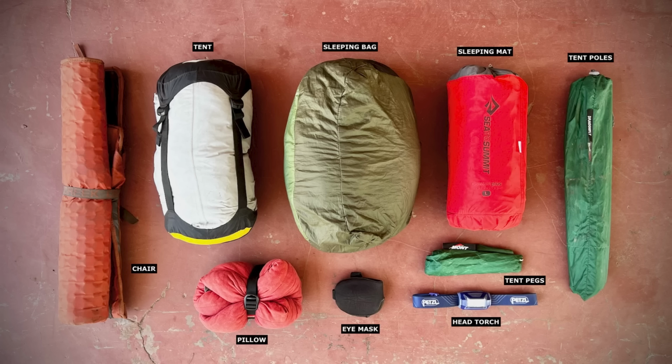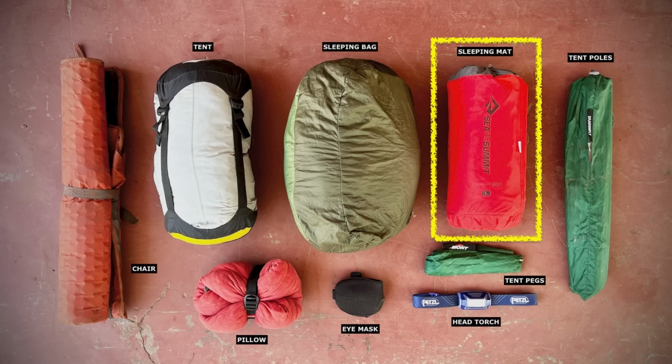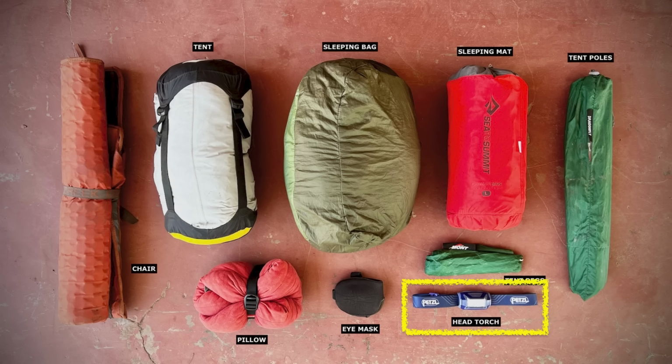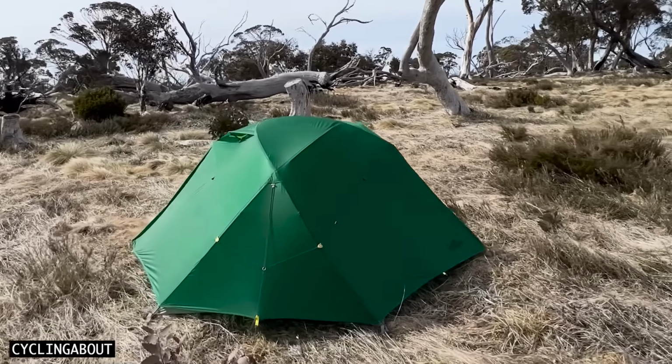My camping gear consists of a tent, sleeping bag, sleeping mat, pillow, eye mask, head torch, and chair. Laura and I camp more than 150 nights per year, so we need our shelter to be durable, spacious, and good in all weather conditions. Our Mont tent fits the bill perfectly.